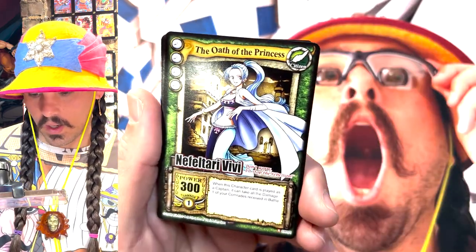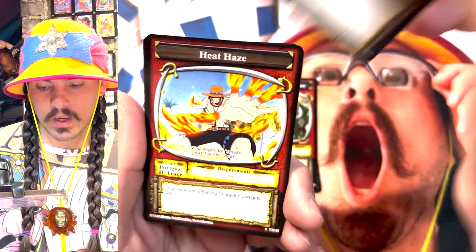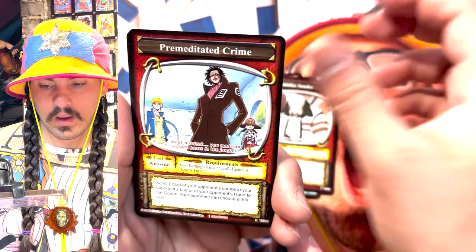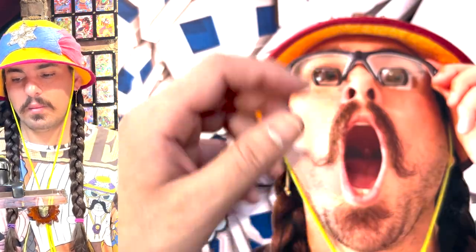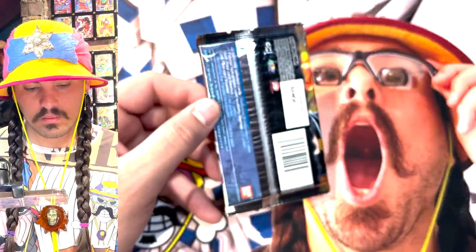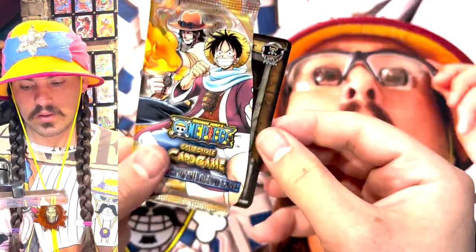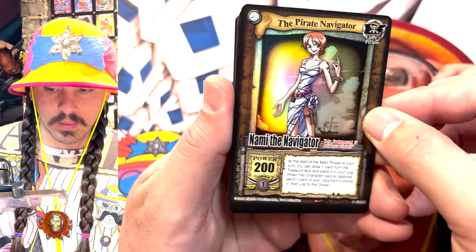The cards look cool. I like the look of the cards. I mean, they're definitely not on the level of Dragon Ball, but they're good looking cards. And I feel like if they use the One Piece IP, I think they could make a really great game, because there's so many characters, there's so many things the characters do. Nami the Navigator, parallel foil. That's a good looking parallel foil.